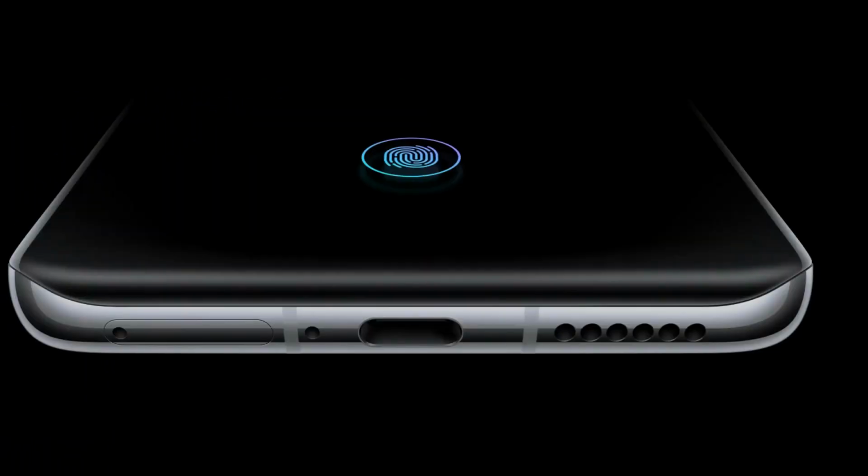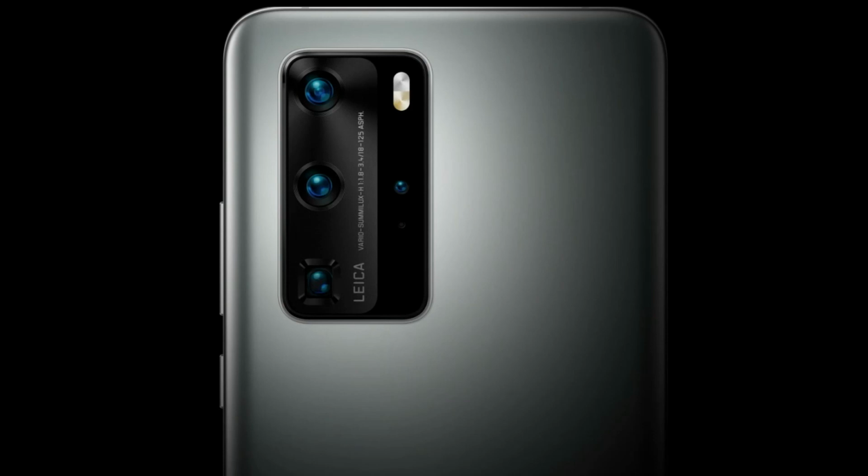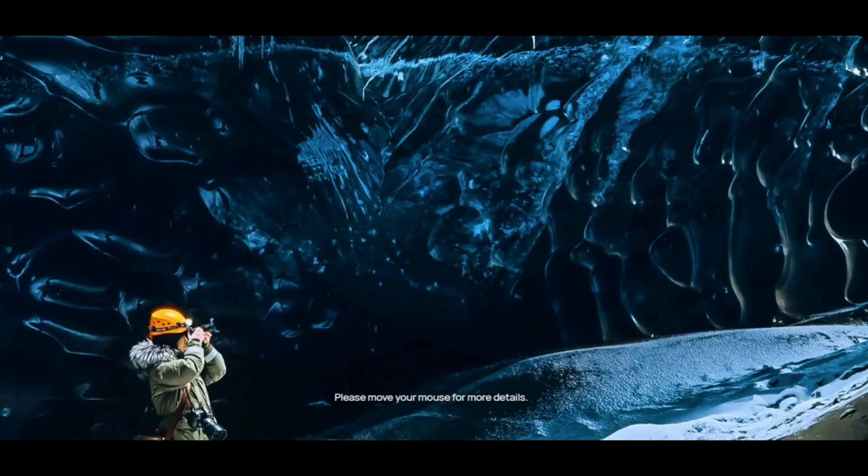Huawei P40 Pro offers Android 10, EMUI 10.1 operating system. As for the battery, it has a 4200 mAh non-removable battery with 40-watt fast charging support. The phone is available in 3 color variants. It weighs about 209 grams.